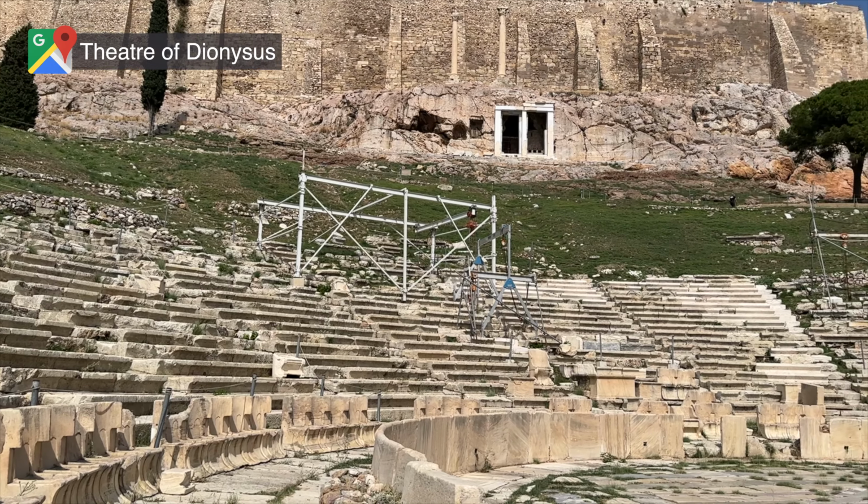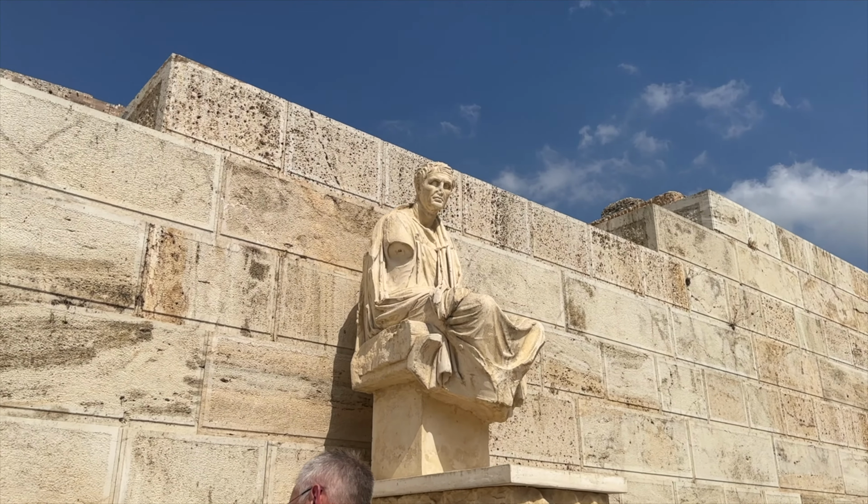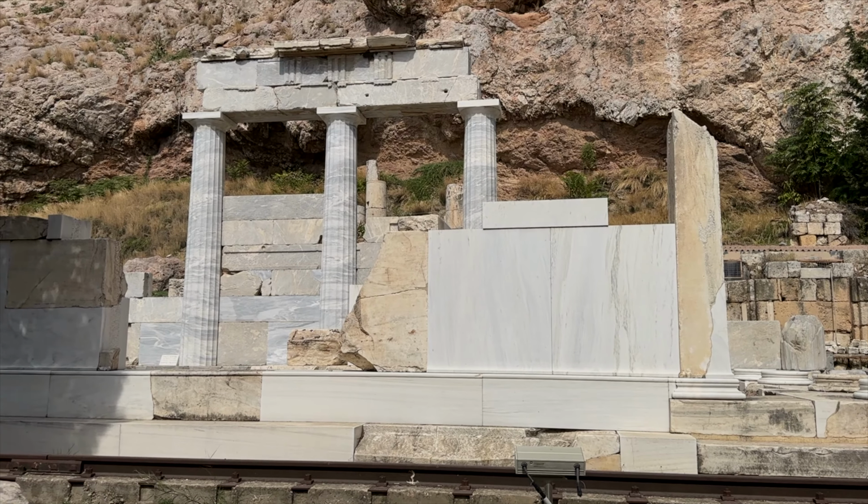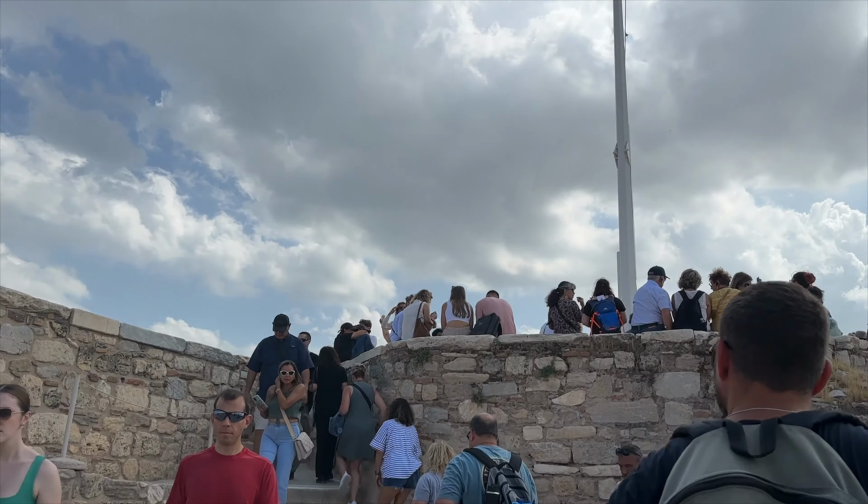One last thing to note is that the lines to get in are pretty long despite the time slot reservation system. So it's recommended to pick one of the earlier slots to avoid a majority of the crowd.